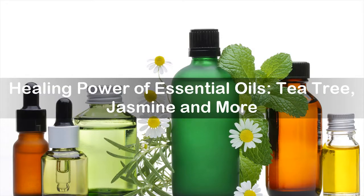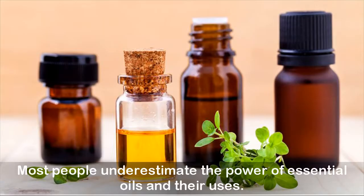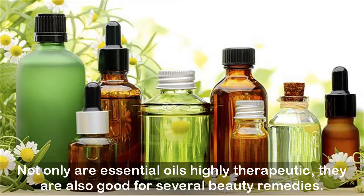Power of essential oils: tea tree, jasmine, and more. Most people underestimate the power of essential oils and their uses. Not only are essential oils highly therapeutic, they are also good for several beauty remedies.